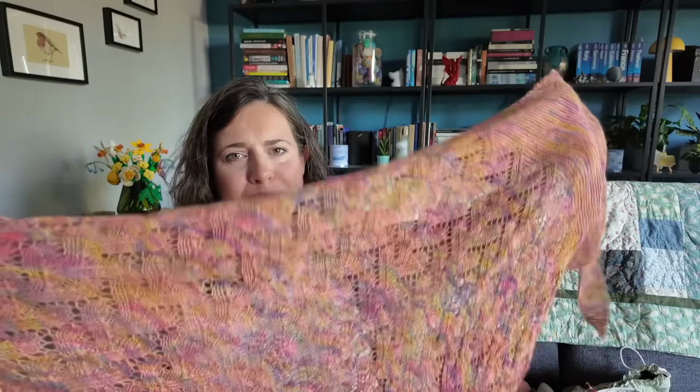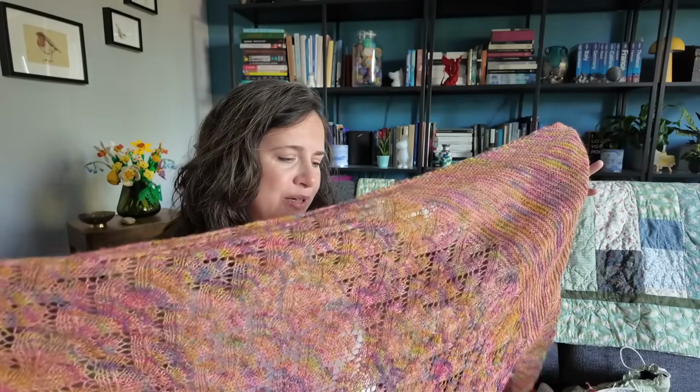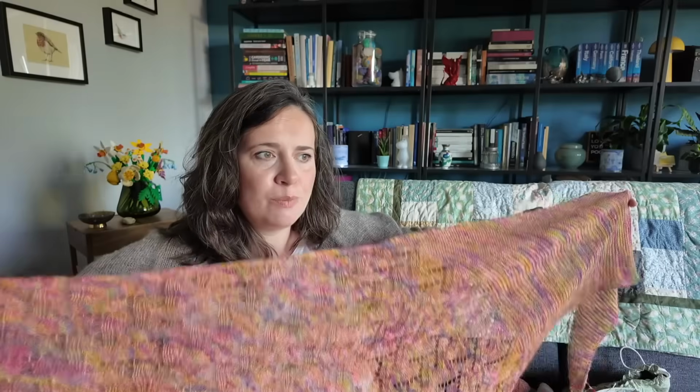Lace opens up beautifully when you block it, and I find that often with these shawls they block nicely under their own weight, so if you've got somewhere to hang up a shawl along its long end, its own weight will pull it down really, really nicely.